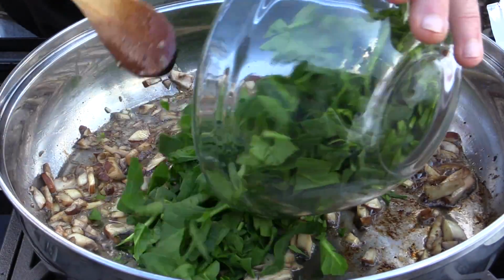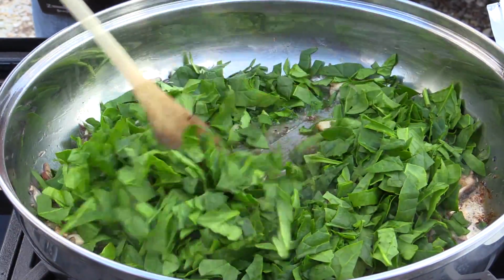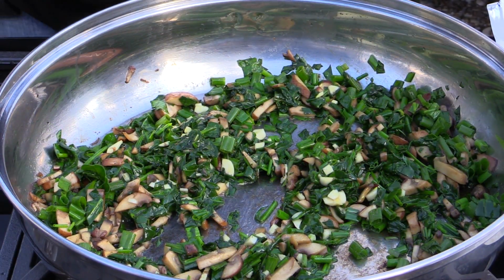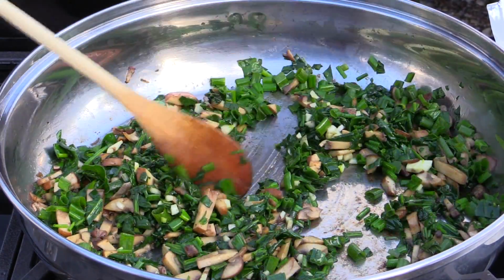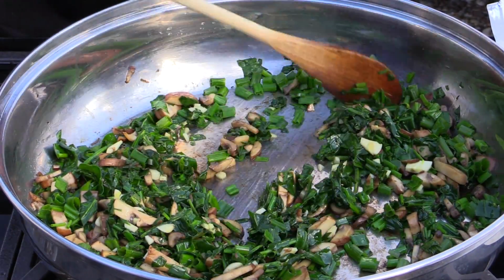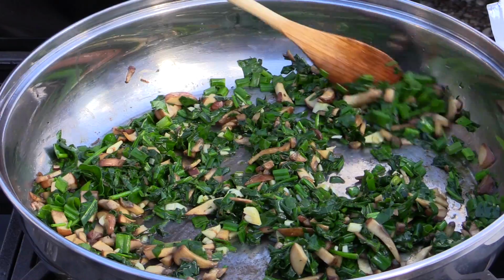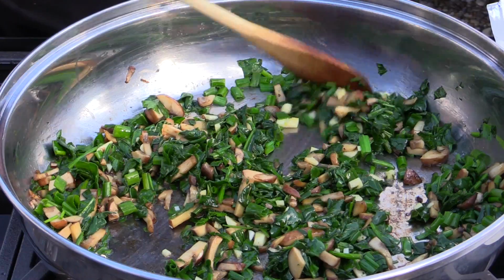Now into this, I'm going to add around 2 cups of chopped fresh spinach. I chopped this up earlier. We're just going to let this begin to wilt, then we're going to add some more ingredients. What I just added is 3/4 cup of green onions, about 1.5 tablespoons of fresh cut chives, and about 1.5 tablespoons of fresh chopped garlic. All these ingredients are fresh. You want to go fresh. You don't want to use anything frozen on a dish like this. I'm a firm believer in fresh produce. You'll rarely see me use anything frozen.